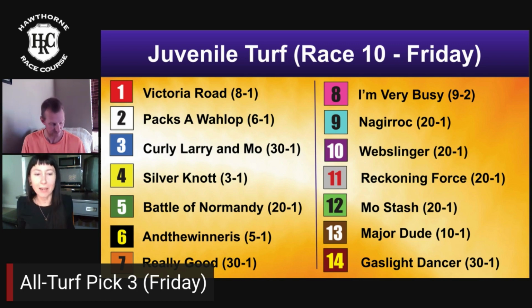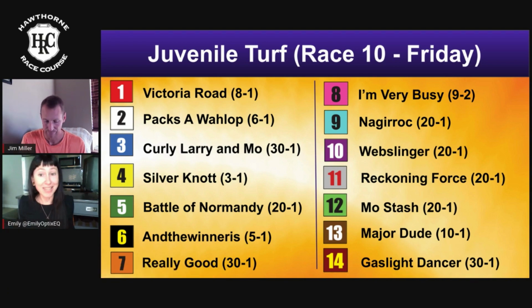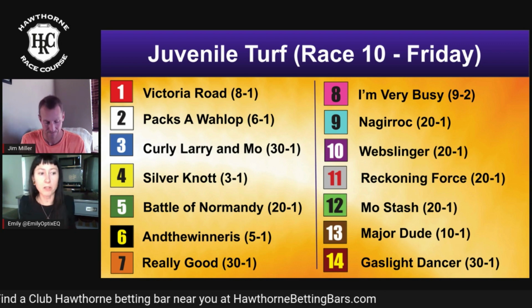So as far as Reckoning Force, another horse that's progressive race to race. And going back to watching the Bourbon, you could really make an excuse for that. So the fact that the horse was able to improve in his 4th start and then didn't have the trip to run his best race tells me that there's a move forward there. So yes, he does have the big challenge of Silver Knot, but knowing that this horse does have a move forward in him, if chaos comes out, he could be the horse, and does have the experience over the course.